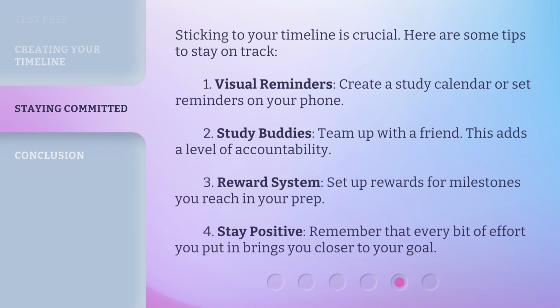3. Reward system. Set up rewards for milestones you reach in your prep. 4. Stay positive. Remember that every bit of effort you put in brings you closer to your goal.